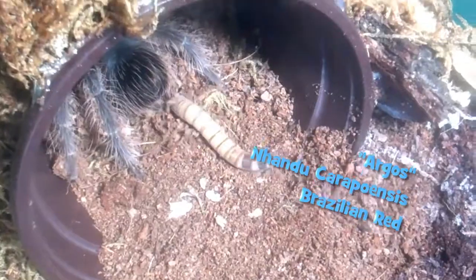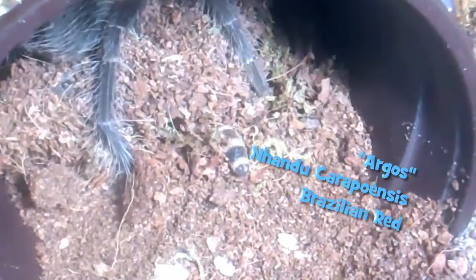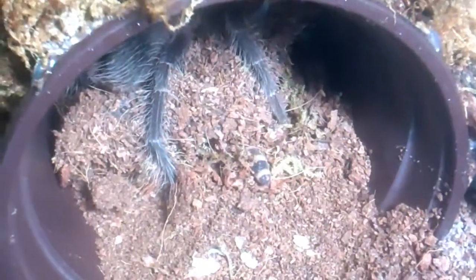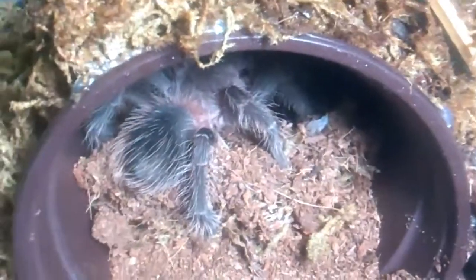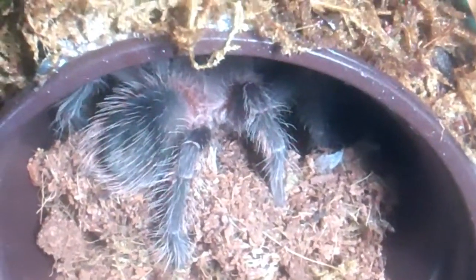Here's Argos, my cute little Nhandu Carapoensis, the Brazilian red. This one can really eat for a little small juvenile. Doesn't have all the adult colors yet. If you're a newbie to this hobby, you don't know what these look like. They get very big. Black and with some reddish pinkish hairs that really come out very prominent all over the legs and abdomen. Very badass looking tee for a Nhandu.